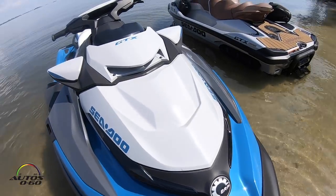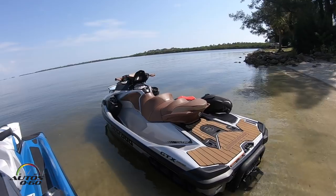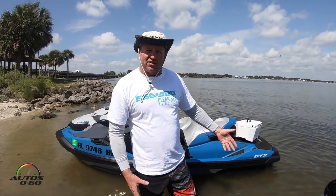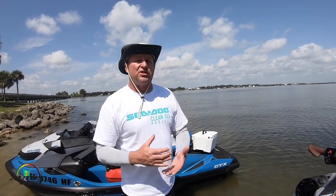So this is the GTX Limited. This is really our premium model. This is the Bentley or the Rolls Royce of the Sea-Doo lineup. But we also have our standard GTX. So it doesn't have quite all the bells and whistles. So it really fits what you're gonna do on the water.